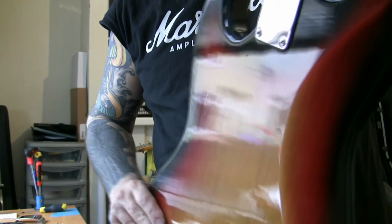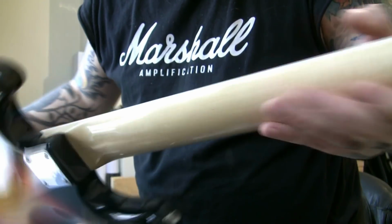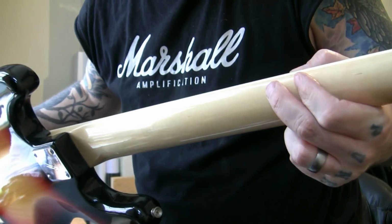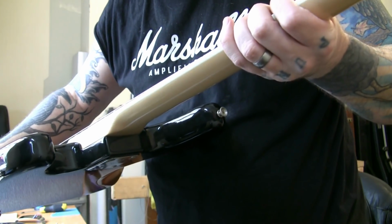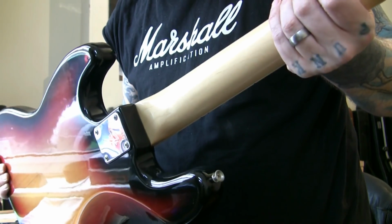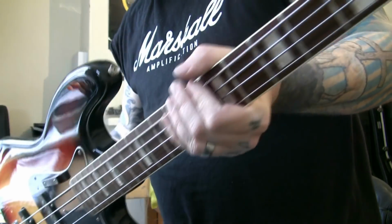I've just seen here, and again these areas here under the lacquer, that line there and that line there, a little bit of wood dust has got under the lacquer. So really something that you wouldn't get away with nowadays. But I have to point these things out because this guitar's going up for sale and it's going up for a lot of money. Will it alter the value of the guitar?